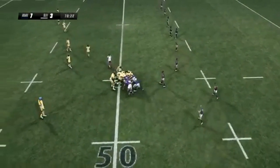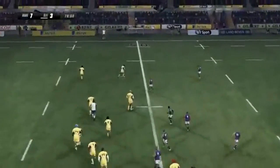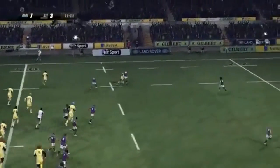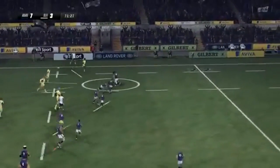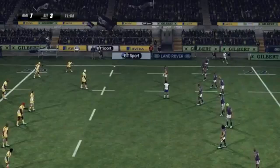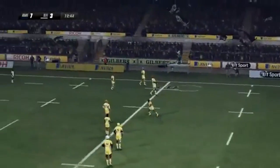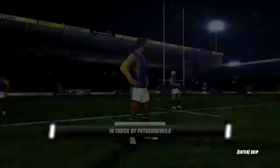It's got to be used now. The ball, controlled at the back, shovels it on. The number 11 stretches his legs. Not releasing. The ball's being contested. They get a penalty. Will be frustrated with themselves for giving that one away. And they'll look for touch here. The ball is in touch.